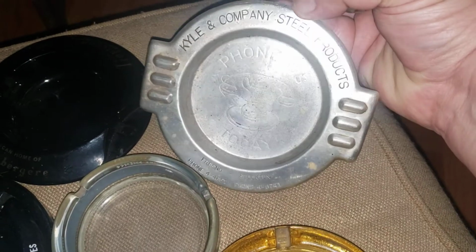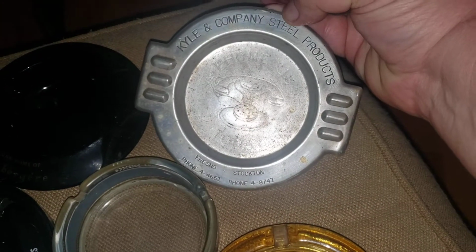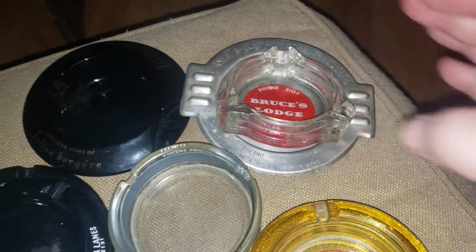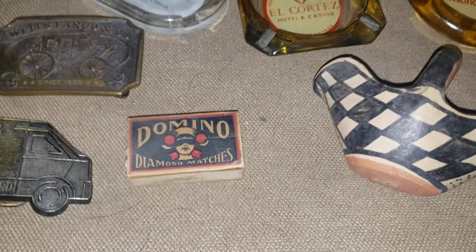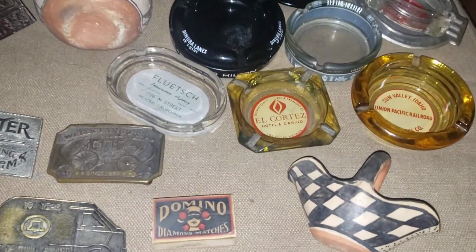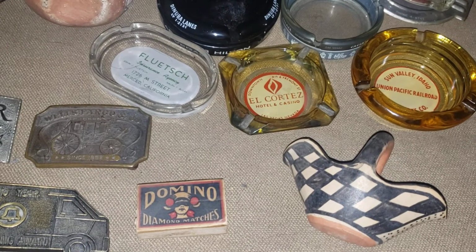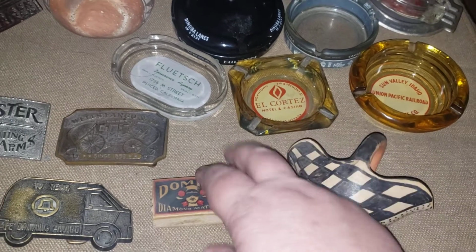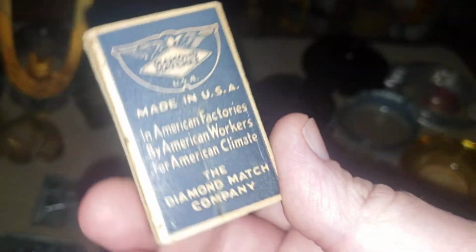Kyle and Company Steel Products. I don't know if they're in business. I haven't looked into that yet. I'm going to put it on the historical page for the area and see what they can help me with. These things are nerdy. So, Domino Diamond matches, this little matchbox, pretty cool.